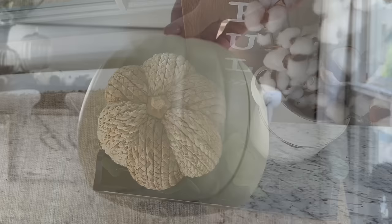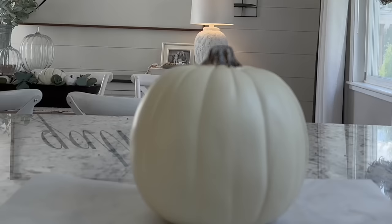If you've been following along, you may recall that I picked up a set of these foam pumpkins a few weeks back. Here I'm just painting them to see if I can make them look a little more high-end and a little less like foam pumpkins.